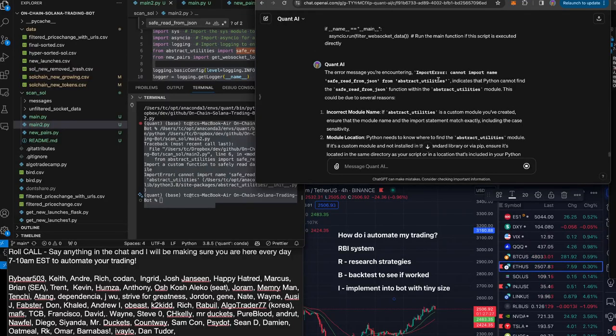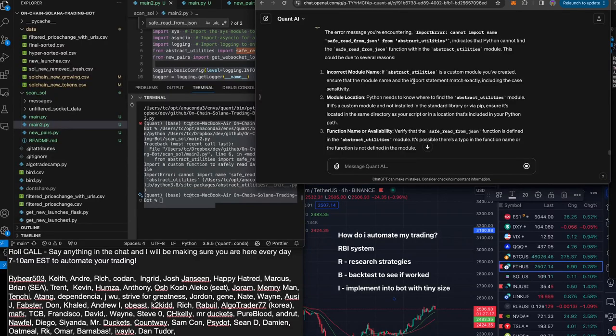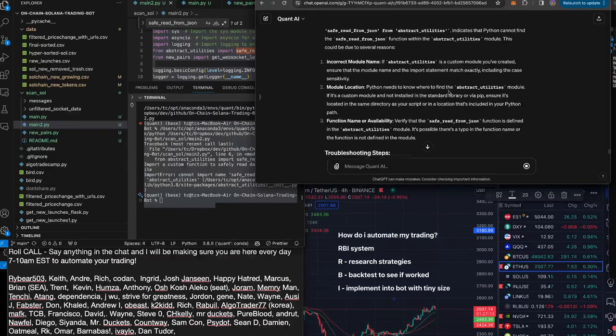The error message you're encountering, import cannot be safe read from, indicates that Python cannot find the safe read function in the abstract utility module. This could be due to several reasons. Incorrect module name. Abstract utility is a custom module you've created.